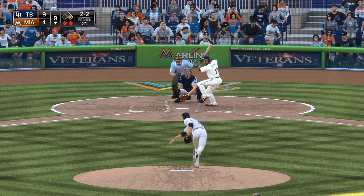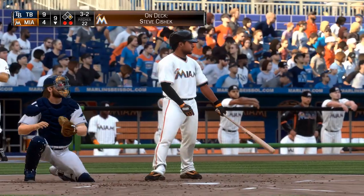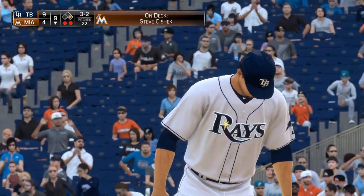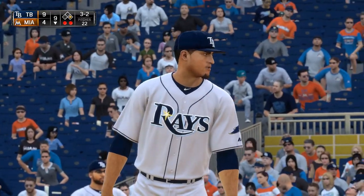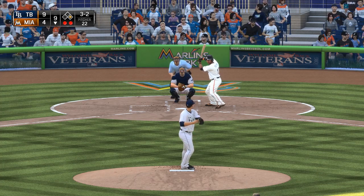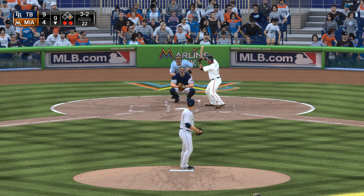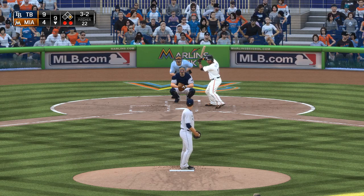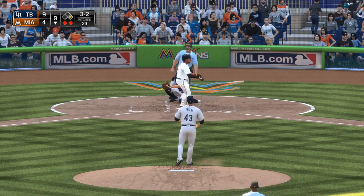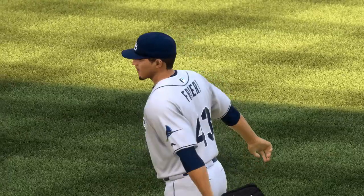Sets the 2-2 pitch. Fastball didn't miss by much, and it's a full count now, 3-2. Well, you don't want to get caught looking on the final out, so that's a tough pitch to lay off. He's ready, now the pitch. And that misses, ball 4, so it's first and second now with 2 out.